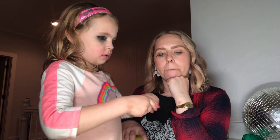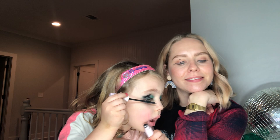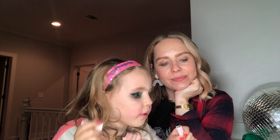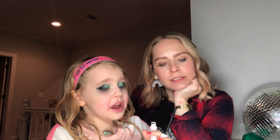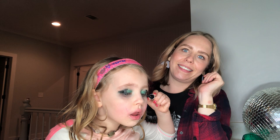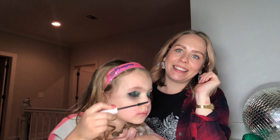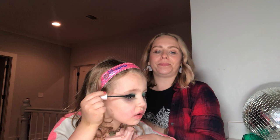Okay. Let me look in here. That was not what I was doing. That looks good. Now you're gonna have to do the other side. You can't do the other side? Wow. Let me see. Show the world. Put your lipstick on. Dad's gonna love this.